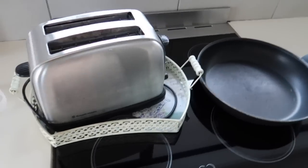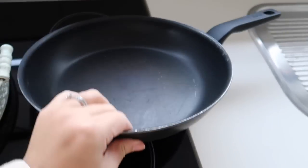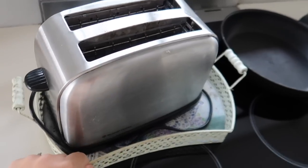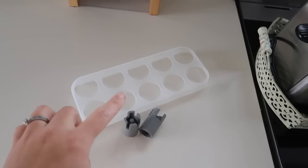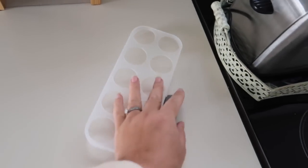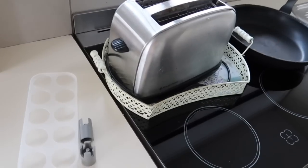So this is what I found to get rid of from the kitchen. I've just got an old fry pan that we don't use, our old toaster because we recently got a new one, and then this came with our new fridge, but we don't need it, so that's going to go as well. So there's 3 things from the kitchen.